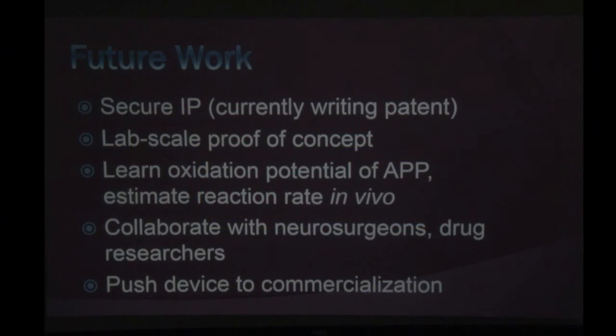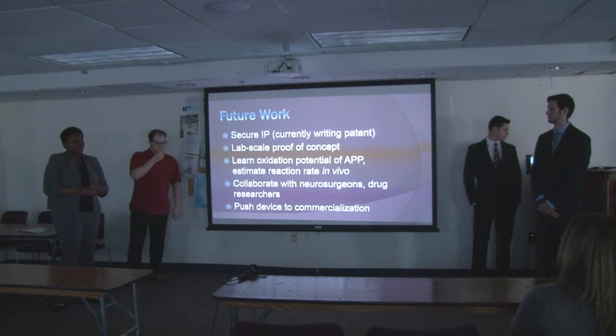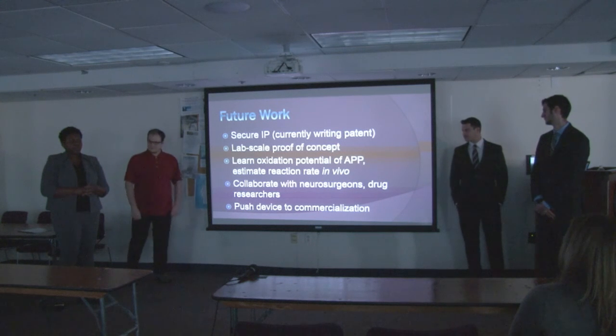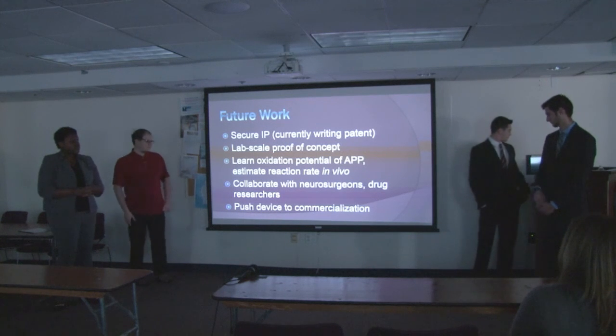So what we're looking to do in the future is to secure intellectual property, have lab scale proof of concept, learn about the oxidation potential of the amyloid plaque precursor protein, and estimate our reaction rate in vivo for that oxidation that Jake was talking about earlier, and to collaborate with neurosurgeons and drug researchers to get some advice from them about the best ways to implant our device and how we could make our device the safest for our patients and align the best with their treatments, and to push the device to commercialization.